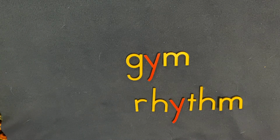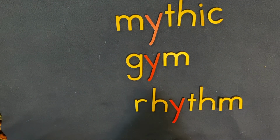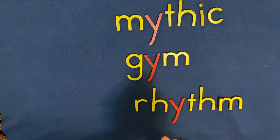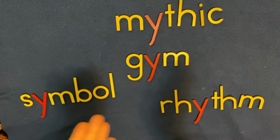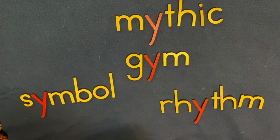How about mythic? Like a mythical creature, like a centaur or a unicorn. Mythic. You hear how the I is in a syllable that's in the middle of the word? Okay? Symbol. Like a grammar symbol, how we use the triangle for the noun or the red circle for the verb. Symbol. See how the Y is making a short I sound because it is part of a syllable that's happening inside that word, okay?